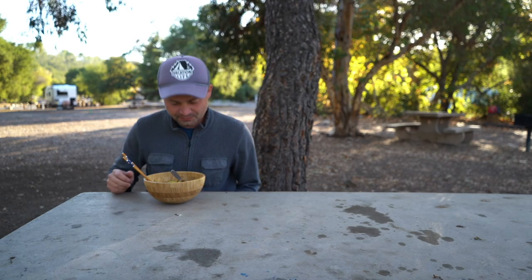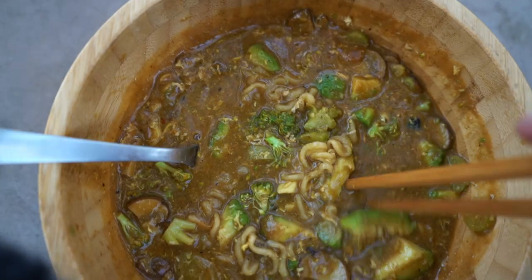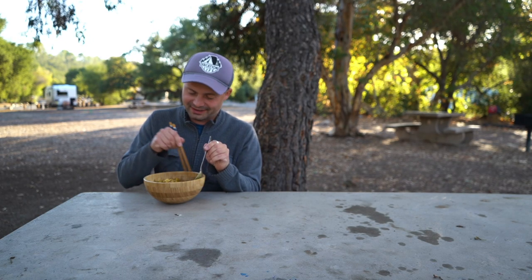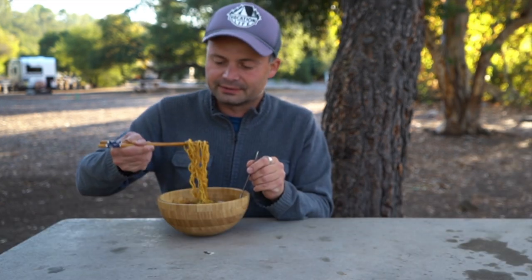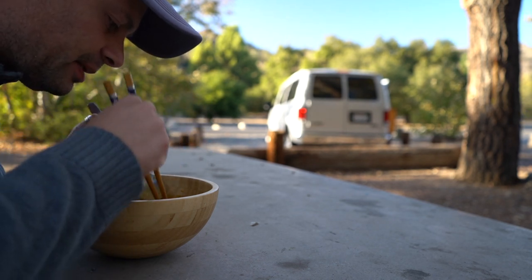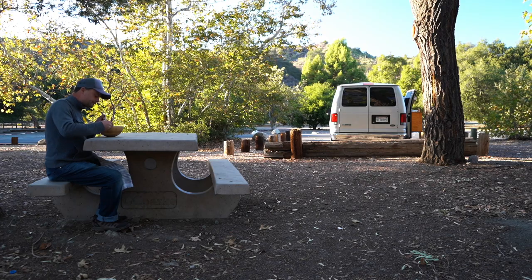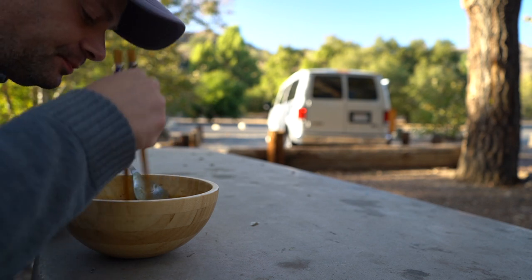Perfect weather for delicious hot ramen soup with Japanese curry. This is gonna be a staple for this fall and winter, and I'm gonna enjoy every second of it. Let's dig in. Spicy goodness, baby. Of course, I'm gonna get a bunch of it on me, but I don't care.